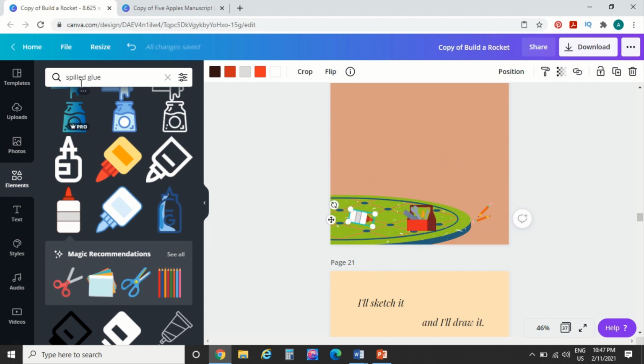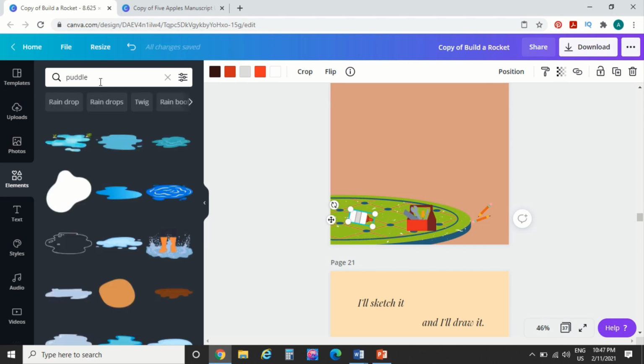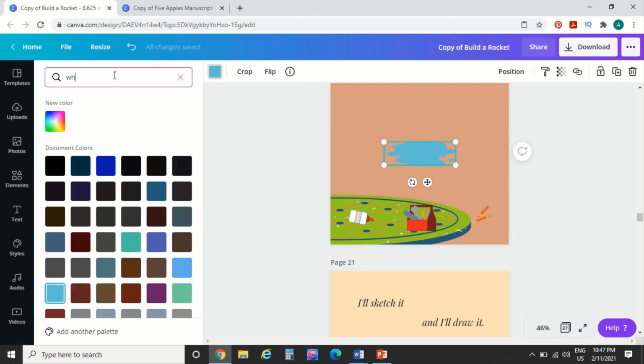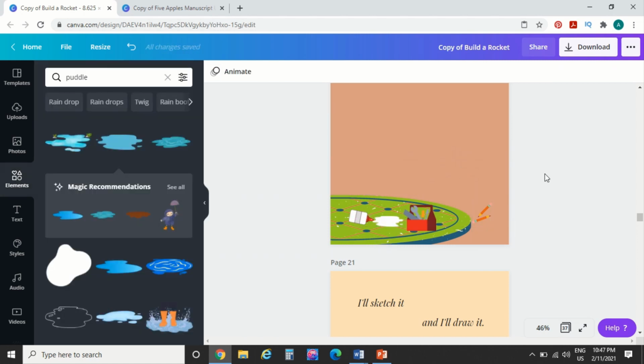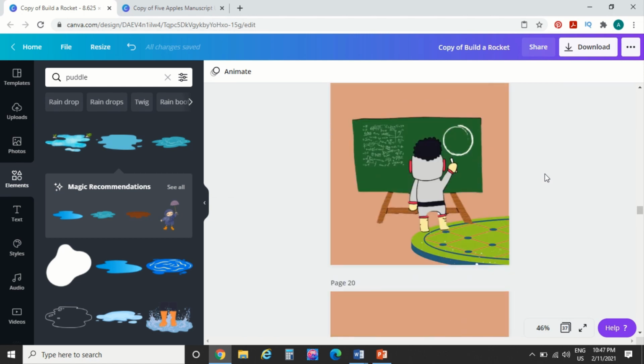And maybe, oh, actually, let's see if we can find a puddle. And we'll take this puddle and we'll turn it white. And that will be our little spill of glue. So she's now spilled some glue on the carpet. Her mother is going to be so upset, but not once she sees that spaceship that she's creating. So now we have our spread page.